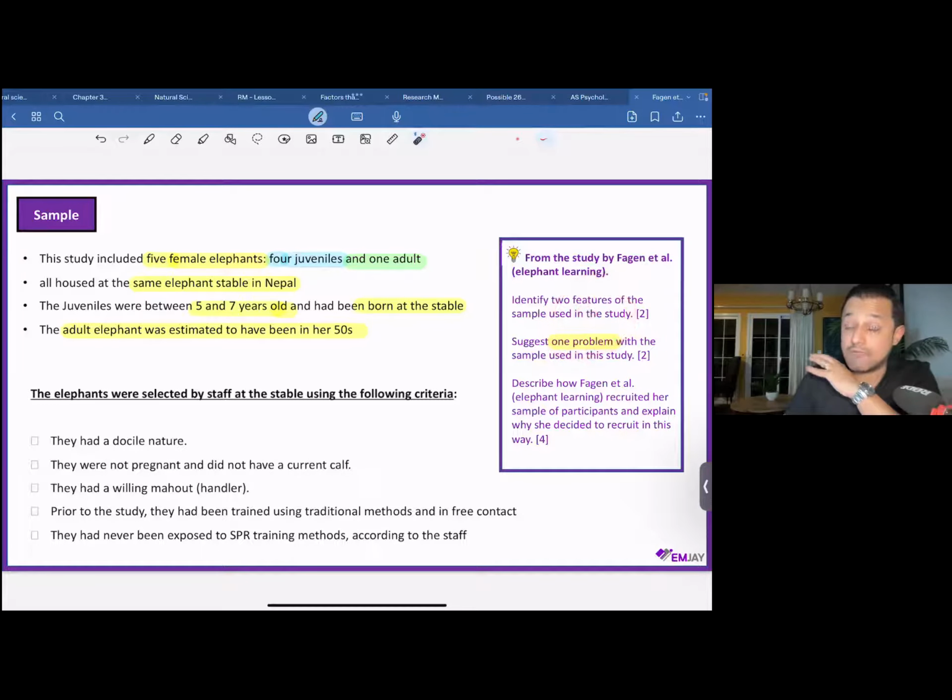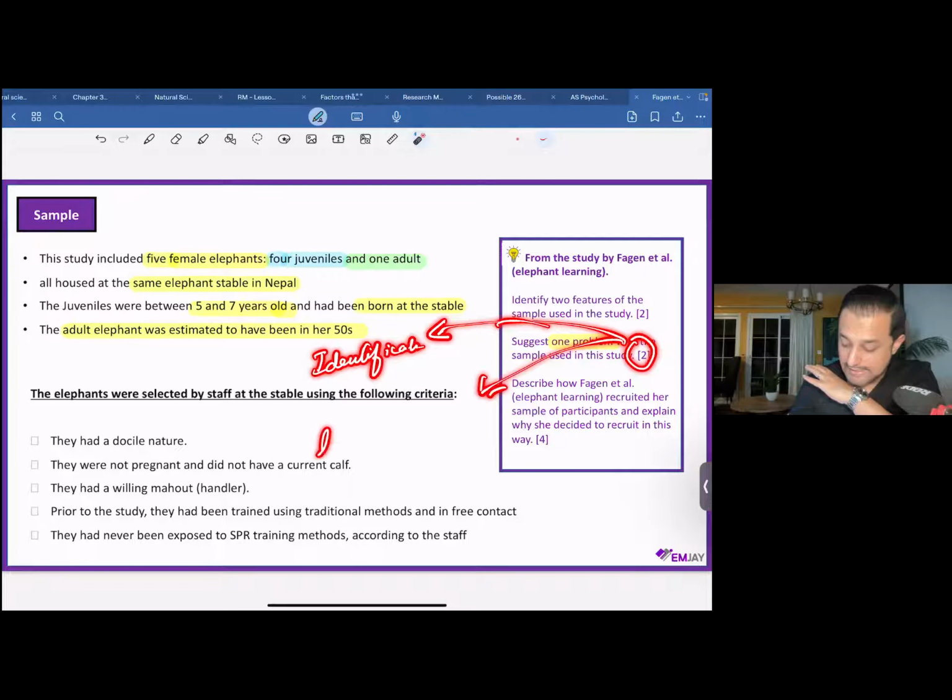Now, a frequently asked question over here is, how do we score 2 marks when we're writing down one problem? So you get the first mark for identifying the problem, or identification, and you get the second mark for linking it to the specific study. So you do that, you'd get 2 marks, right?